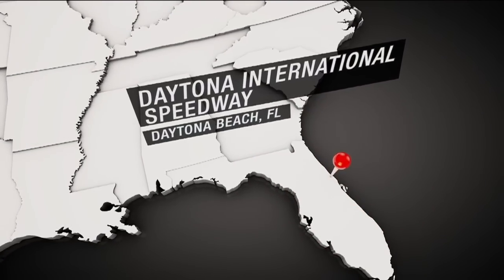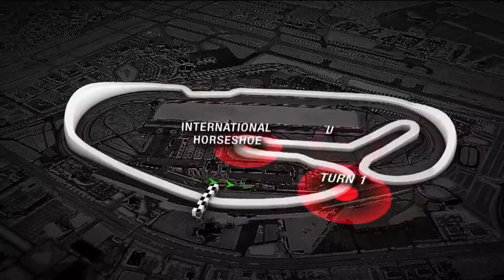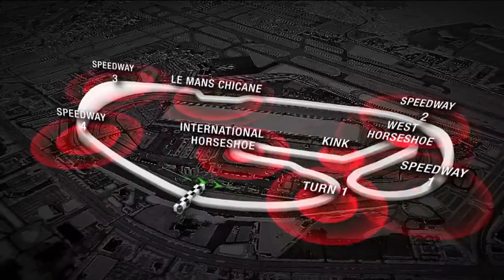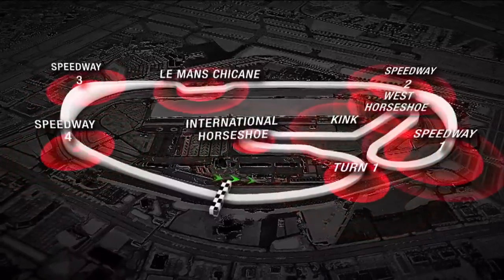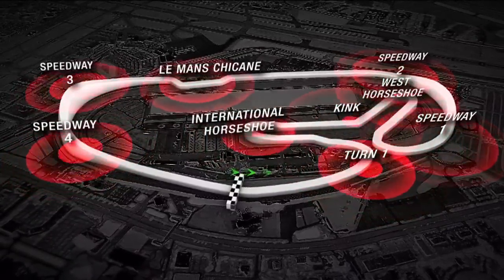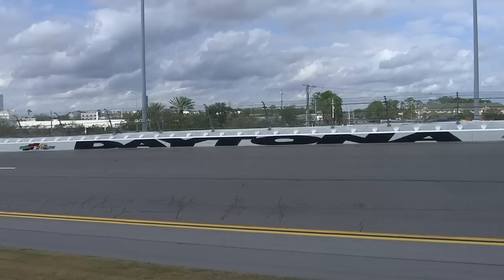What a great racetrack to debut this series and debut some of the new drivers to IMSA competition. This racetrack, good passing zones for these drivers. Turn 1, the International Horseshoe, the West Horseshoe, turn 6 as you head back onto the Super Speedway. And don't forget, heavy braking for the Le Mans chicane. Out of there onto the Speedway, Speedway 3, 4, brings you back to the checkered flag and hopefully a win here at Daytona International Speedway.